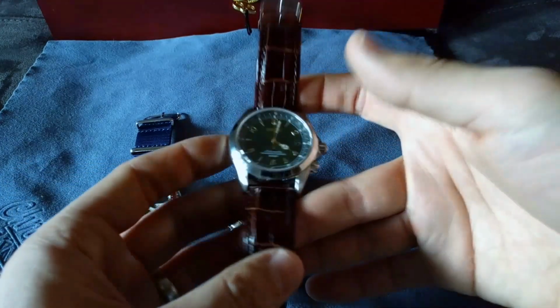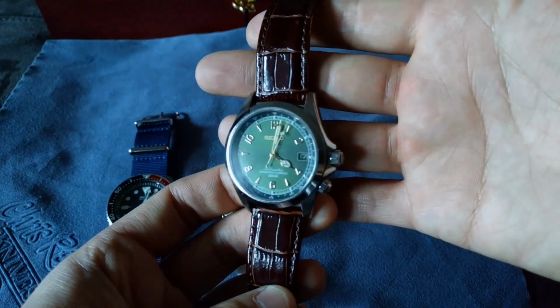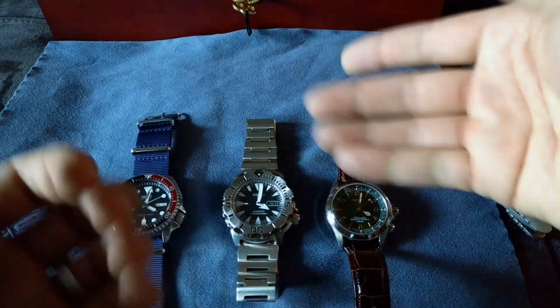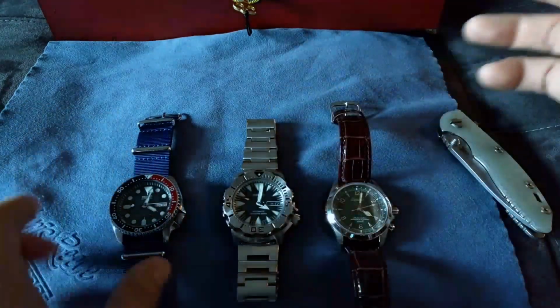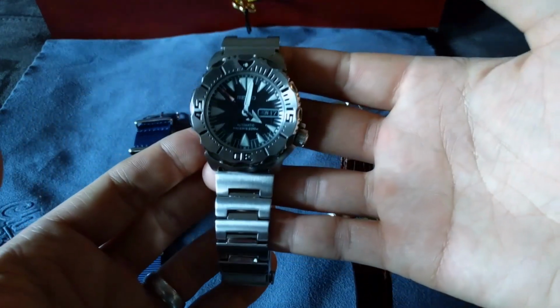Hope that was useful for you guys. I just wanted to show my Seiko collection. Just know that I'm a huge fan of it. Each of them, for me, I have a personal connection with each. I just love these sports watches. I love just going outside. I love banging these around, and they're still ticking.